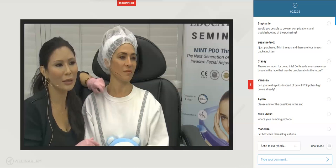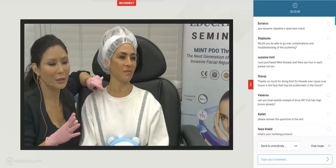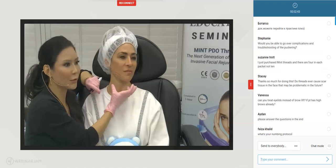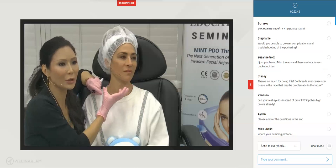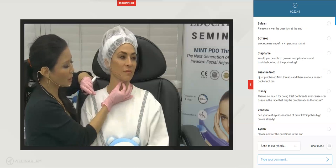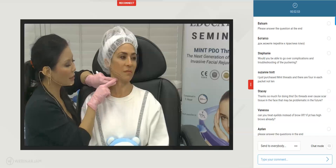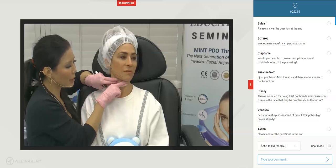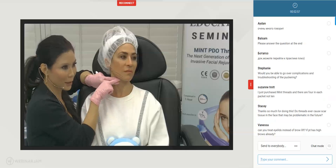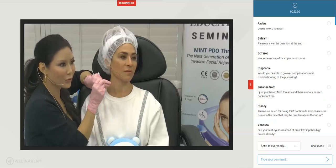Can smooth threads alone get rid of submental fat? Well, it depends on how much submental fat, right? A lot of times I have patients that are really full under here, so I'll cool sculpt them first. But if it's just a little pocket, I say it's permanent. The deeper you put that smooth thread, in the fat layer, you're going to get some destruction of fat. You'll also get some fibrosis.